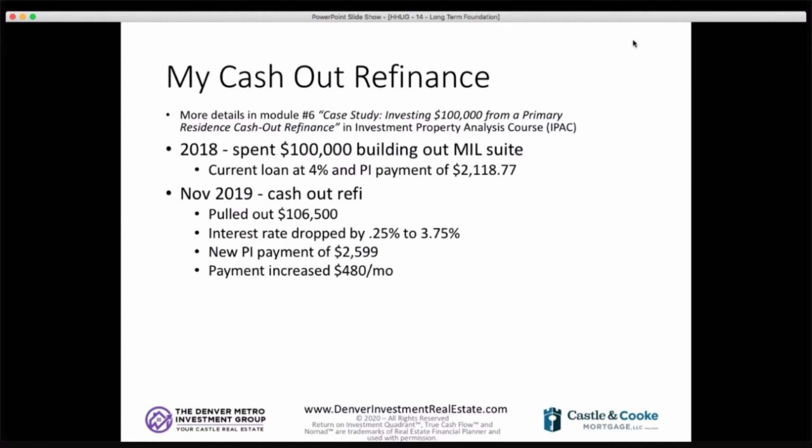I've got one, but I want to hear what Jeff thinks first. If I could pull out $106,000 and use that to invest in future properties and only pay an extra $480, I would take that all day long. Simple, without even thinking about it. Great. Joe, what's your thought? We just made that so matter of fact, but I agree. That was a no-brainer to me. Yep, I think it's spot on.